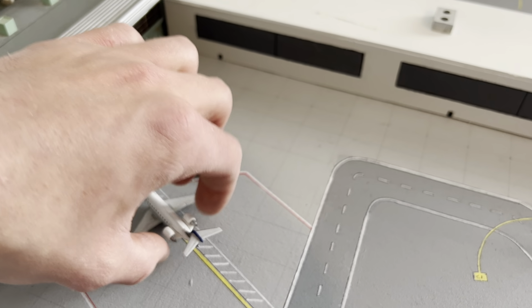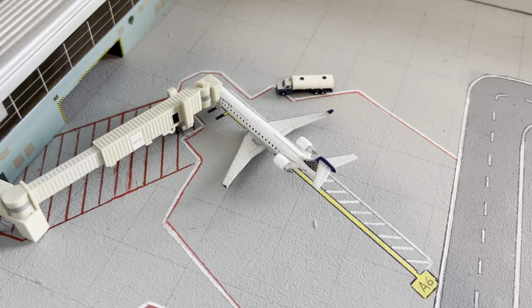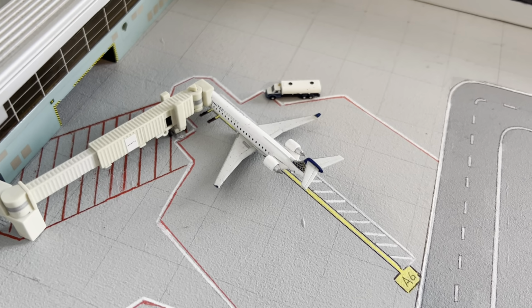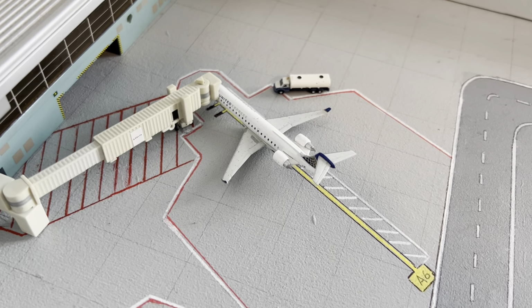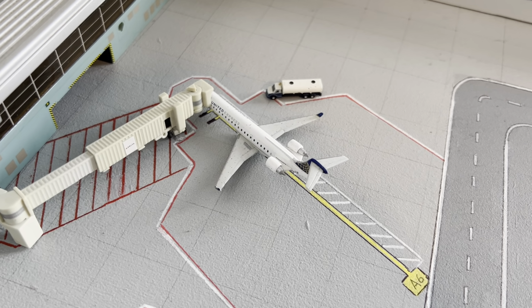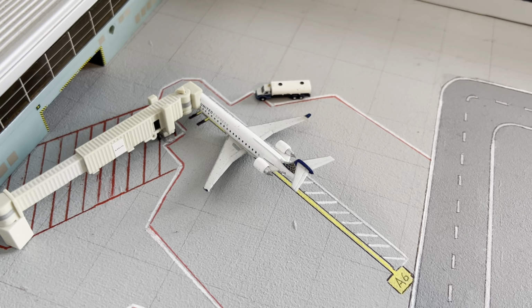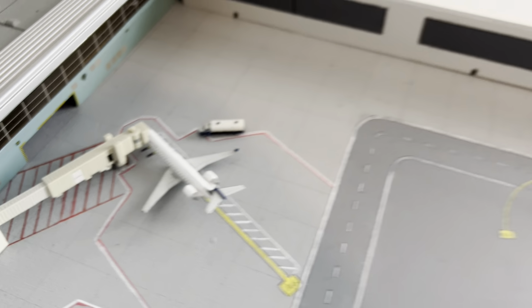One second. There we go. Next up is a United Express CRJ 700. This is a new service that United added. It's not really an addition, it's more of a swap. We don't fly to Dulles anymore. We fly to Newark now. So this one's going to be heading on up to Newark. And it's on a CRJ 550, but we'll just call this a 550, but it's a 700.